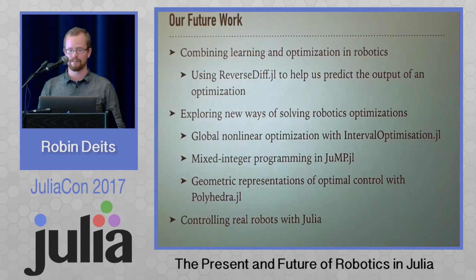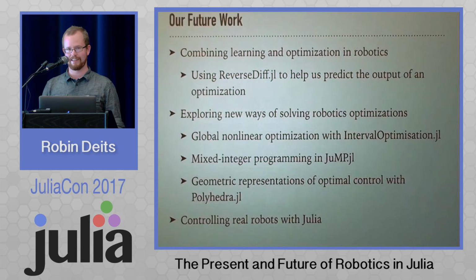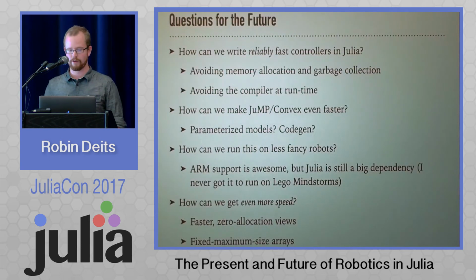But the real big one is controlling real robots in Julia, because simulation is great, but it really doesn't count until you have it on an actual robot in the world. So, questions for the future to make all of that happen.